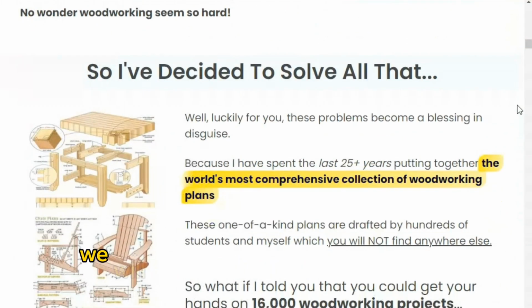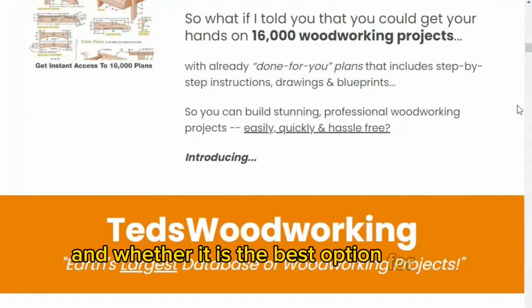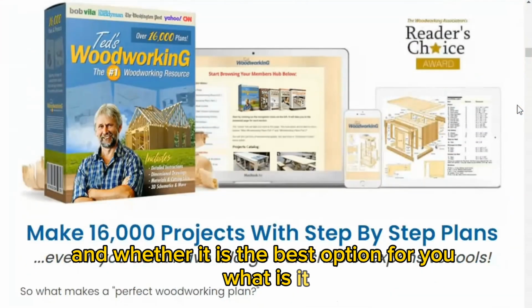In this video, we will talk about the Ted's Woodwork course, its benefits, and whether it is the best option for you. What is it?